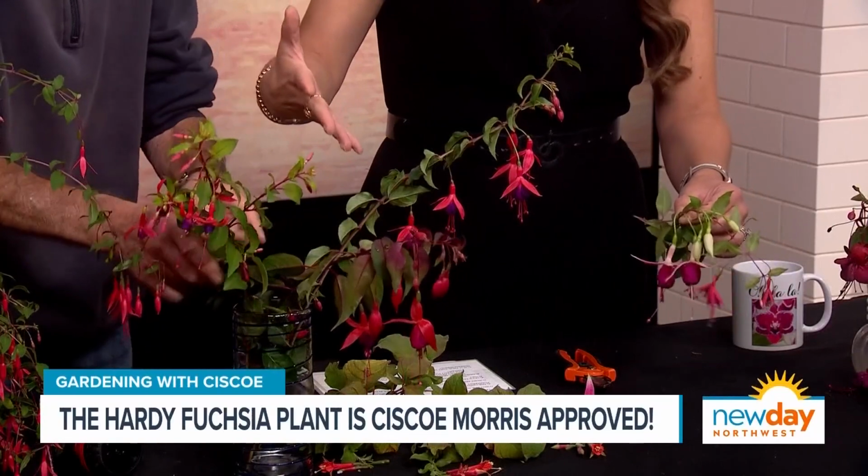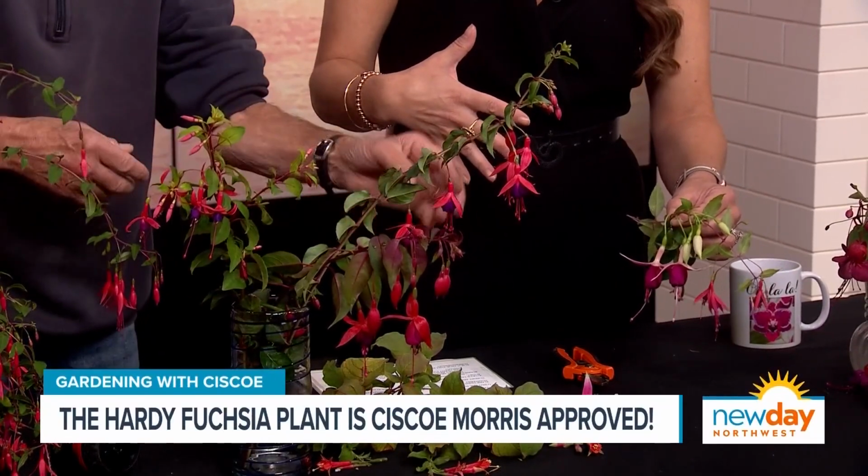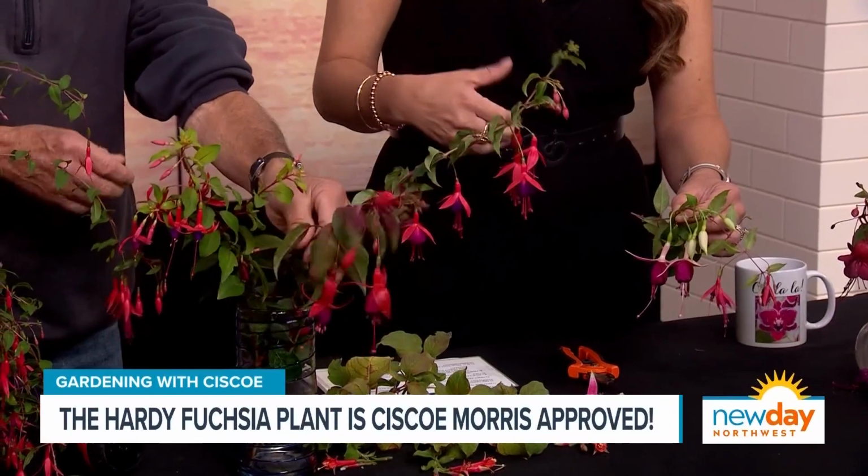Okay, so do they get big? Do you have to clip them back a lot? No, the only thing is, like this guy gets so big, this Aztec, that it covers some of my plants, so I'll cut them back a little bit. It doesn't care, and it just puts out new ones. All right. So it loves that.